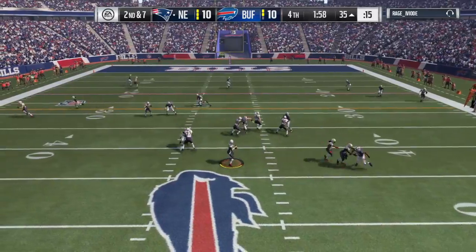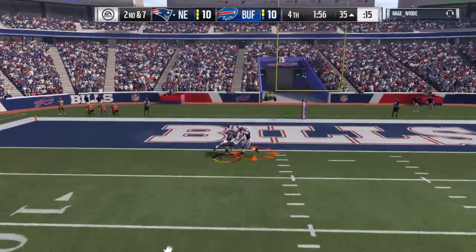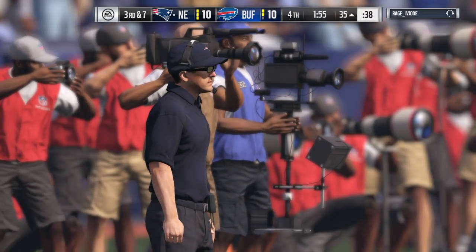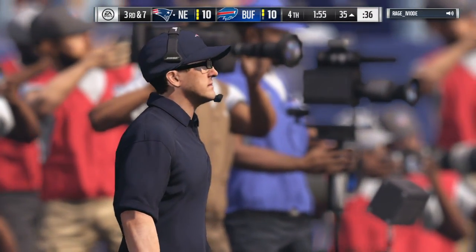Garoppolo now. He's got time in the pocket. He's going to look deep for Edelman. He was looking for Julian Edelman that time. And that'll bring up a third down.